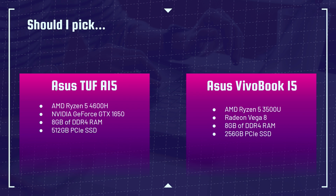And this one's going to be upwards of 45. I don't have the exact numbers on this one right in front of me at this moment. This is going to be about a 45 watt processor. This is going to have more cores and threads, so it's going to be faster as well. And then you're going to have a dedicated GeForce GTX 1650, which is going to be even more helpful to push even more power and assist this CPU even more. Whereas this is an integrated GPU.